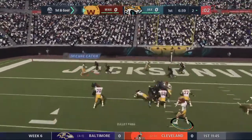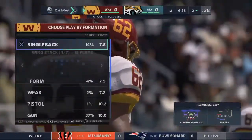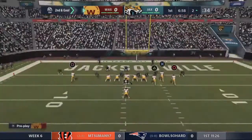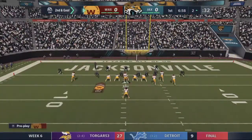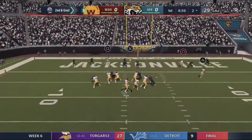To throw. Ross. And that's going to be knocked away in the end zone. It's incomplete. Defensively here, you're facing a top 5 team in terms of points scored in the NFL. So when they're that high powered, you've got to find a way to hold them under 20. Because to me, that's the magic number.